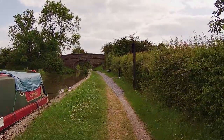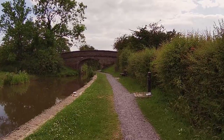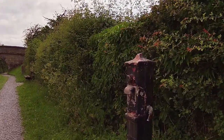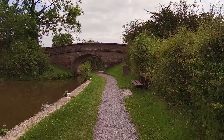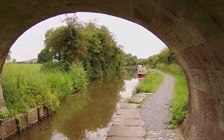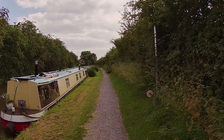Here's Bridge 53 up ahead, and immediately this side of it there's a water point that anyone can use. On the other side of Bridge 53, there are some more long-term moorings.